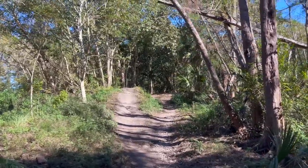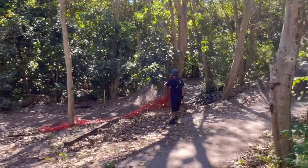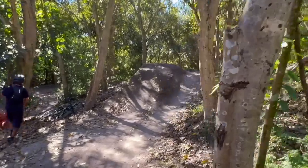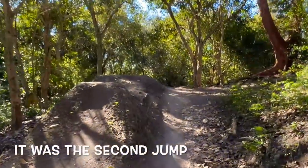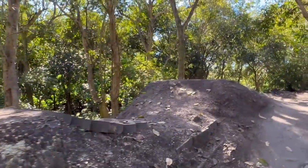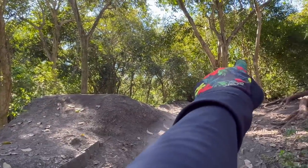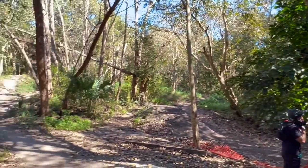All right, so we got a little section called Area 51. It's got some sweet little berms and pretty good gap jumps. This is one of the third ones. You got the lip right here. You got a bypass to this side, but this is one of the jumps, and the backside goes in there and goes onto like a wooden feature as well. But this is pretty sweet.